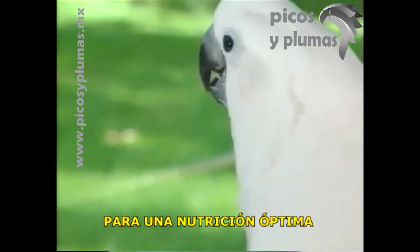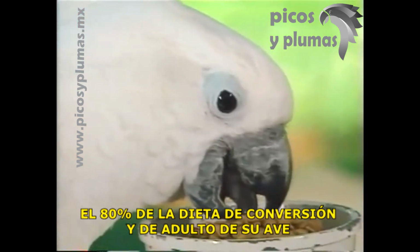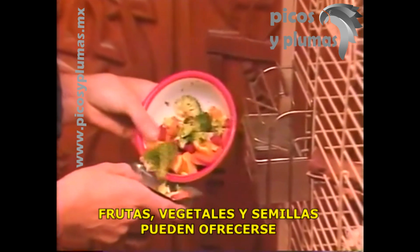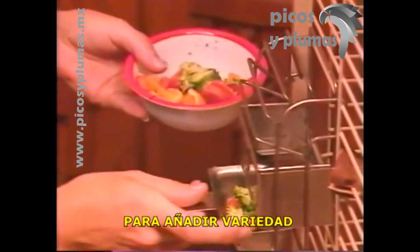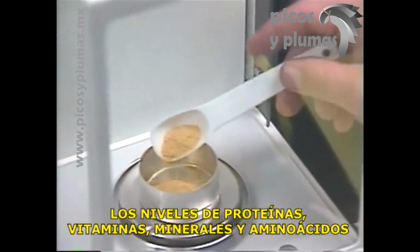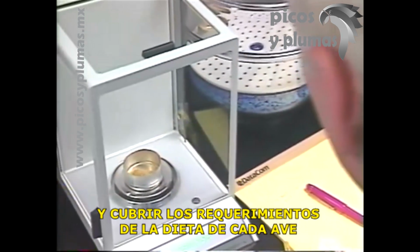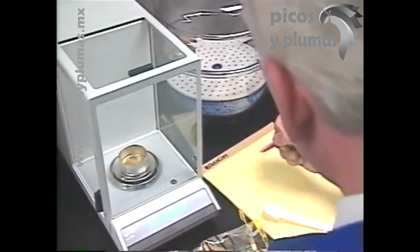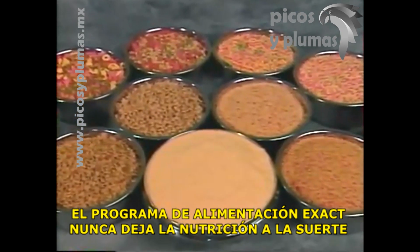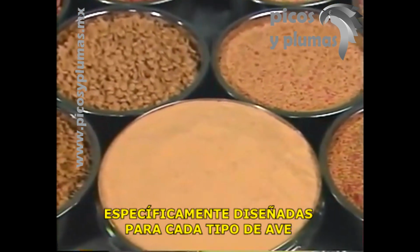For optimum nutrition, exact adult diet should comprise at least 80% of your bird's weaning and adult diet. Fruits, vegetables, spray millet, and other seeds can be given for added variety, but these are not necessary. Levels of proteins, vitamins, minerals, and amino acids are measured to provide optimum nutrition to meet each bird's dietary requirements. The exact feeding program never leaves nutrition to chance. It has nutritionally balanced formulas specifically designed for each bird type.